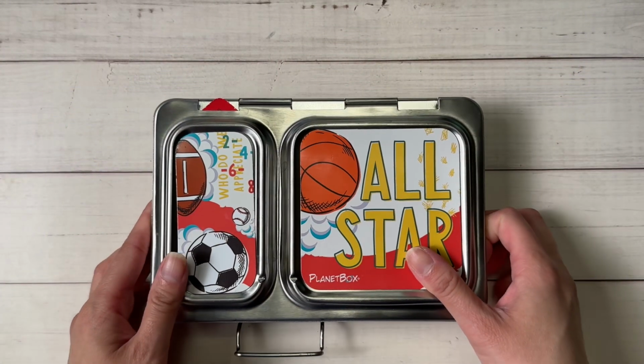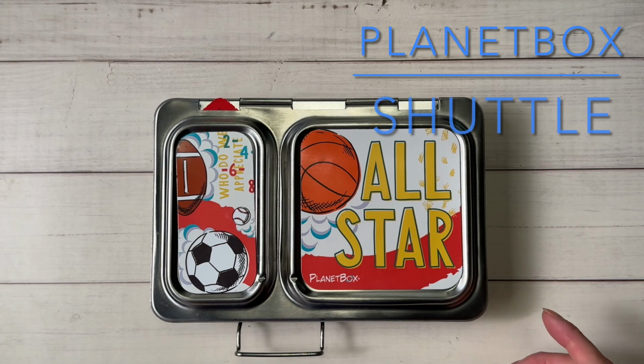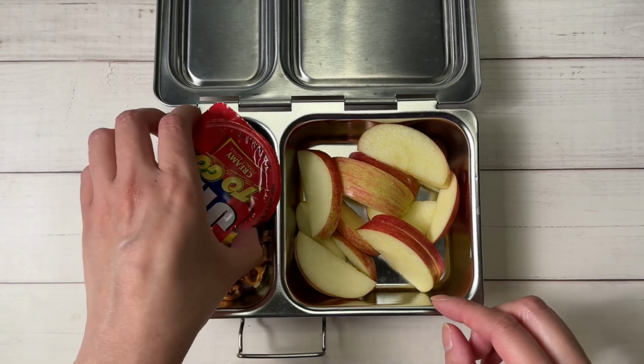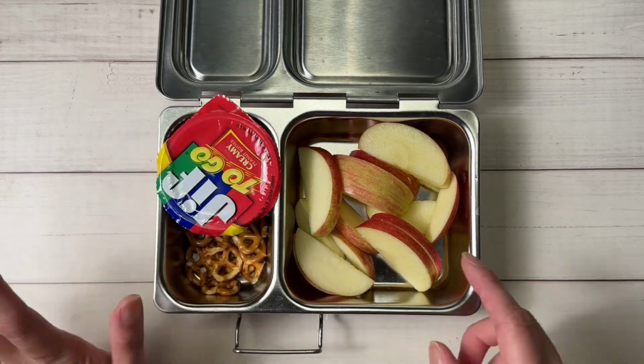Hey guys, so for work lunch today, I'm going to be using some Planet boxes. These are the same boxes I use for my son. This is the Planet Box Shuttle. Inside the shuttle, I just have an apple sliced up. I have a cup of peanut butter to go with that, and then I have some mini pretzels. I'm going to have that for breakfast.